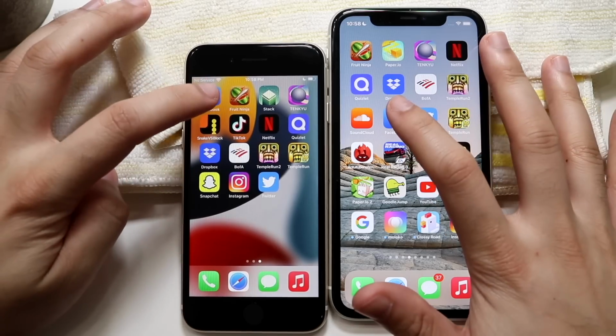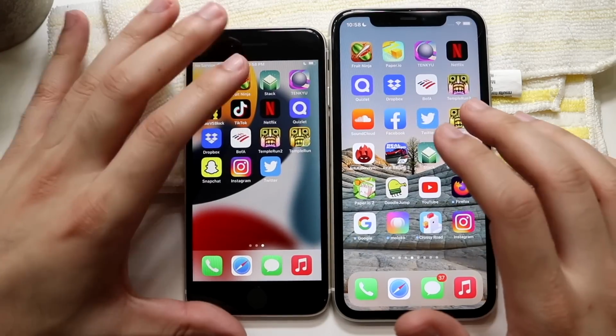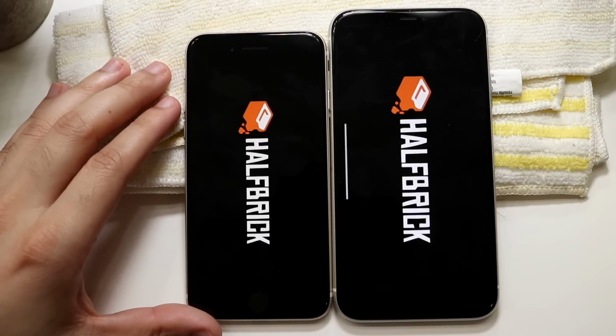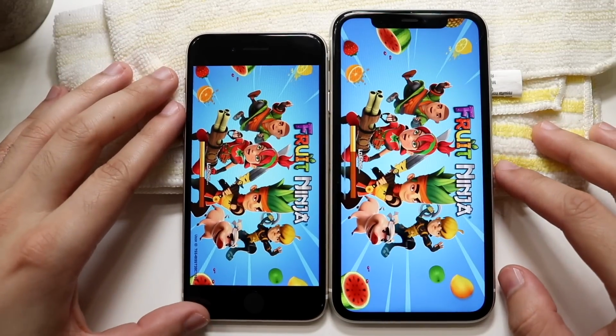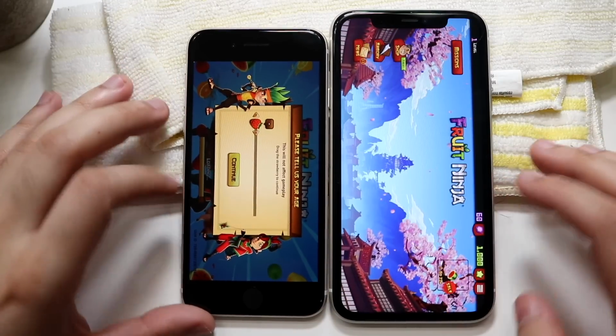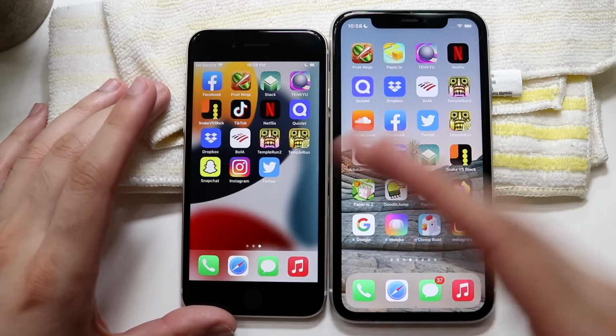Let's do Facebook, 3, 2, 1. And we were logged into an account here, as always. Let's do Fruit Ninja, 3, 2, 1. And it looks like the SE 3 may be the faster one here. And it's definitely getting into the panels much faster. And it was faster on the iPhone SE 3. iPhone 11 a little bit behind. So definitely seeing some cool improvements from an A13 to an A15.